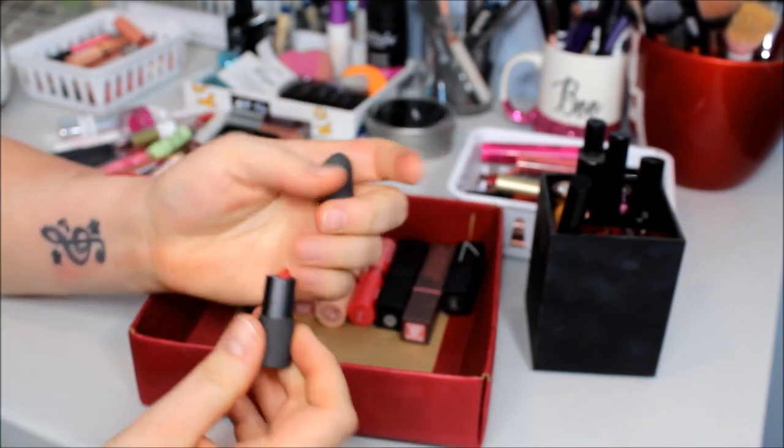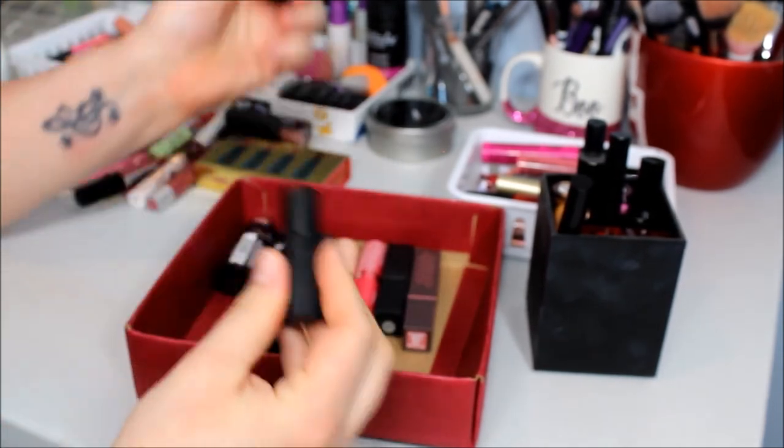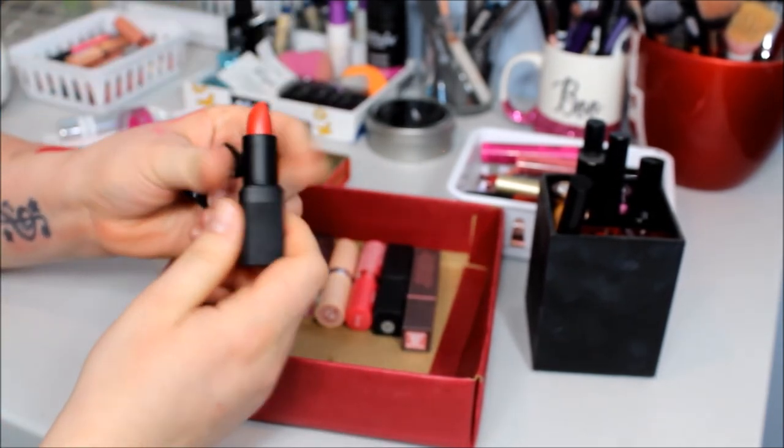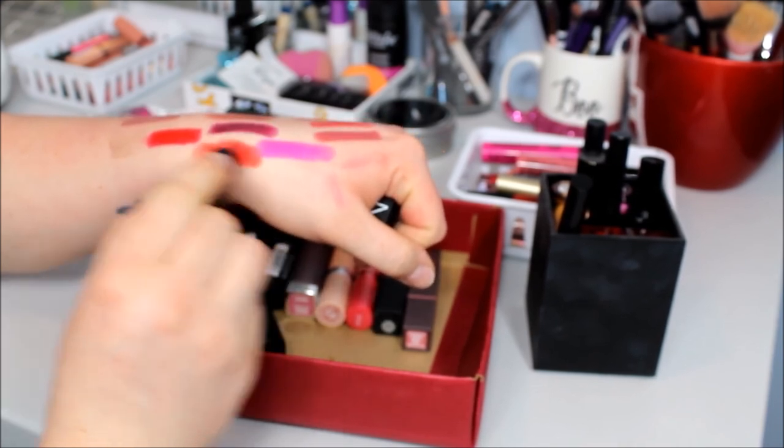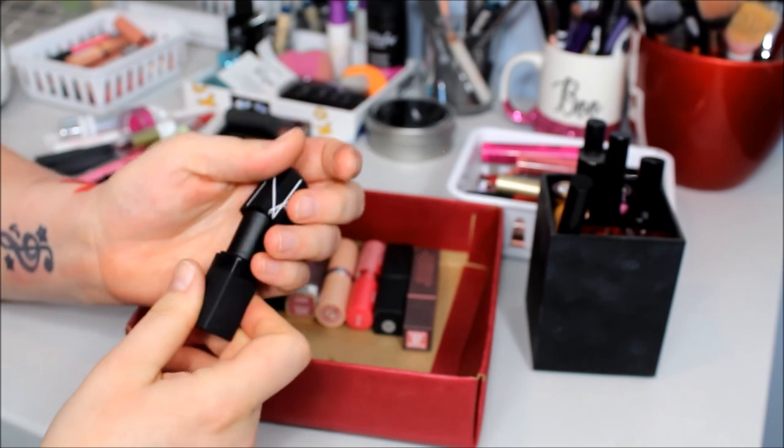Oh, that's beautiful. Yep, keeping that. This is going really well. Okay, I have this NARS in Jungle Red. I absolutely love this lipstick. I love it. I get so many compliments when I wear it. It's so pretty, so nice.